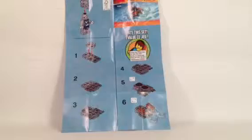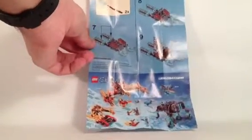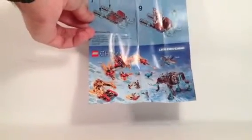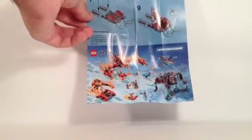There's really nothing to it. There's a lot of stacking of the 2x4 plates, though, apparently. And there's a look at it from the back. On the bottom, you can see some of the other Fire versus Ice Chima sets from this year. Even some of the Speedorz are shown on there. So let's get to the minifigure.